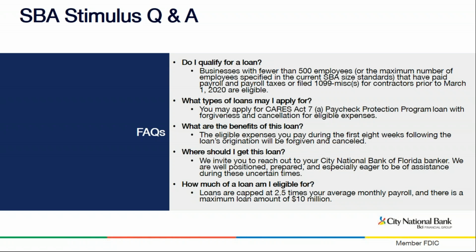All we've been doing in those teams is putting these applications in for the clients and prospective clients of the bank. I believe Jeanette Bosch is on the phone, so she'll wrap up at the end and tell you where you go to and how to reach out to her if you're interested. And again, loans are capped at 2.5 times average monthly payroll, or $10 million, the lesser of.